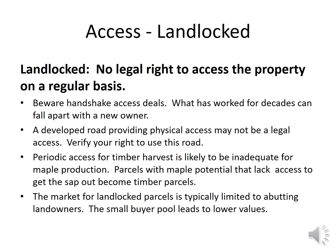Again, a developed road that people have been using for generations may or may not be a legal right. Really look into these things. The market for landlocked parcels is very small. We see over a 50% reduction in value for landlocked parcels because your buyer pool is basically the abutting landowners, and sometimes they play hardball.